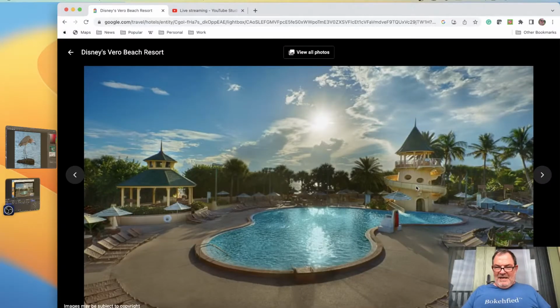There's another shot of the pool. There's that awesome water slide. Look at that. You climb up, you go in through this gate, and you go up 34 steps, and you come out, and then you start sliding and go all the way around twice and come out into the pool.